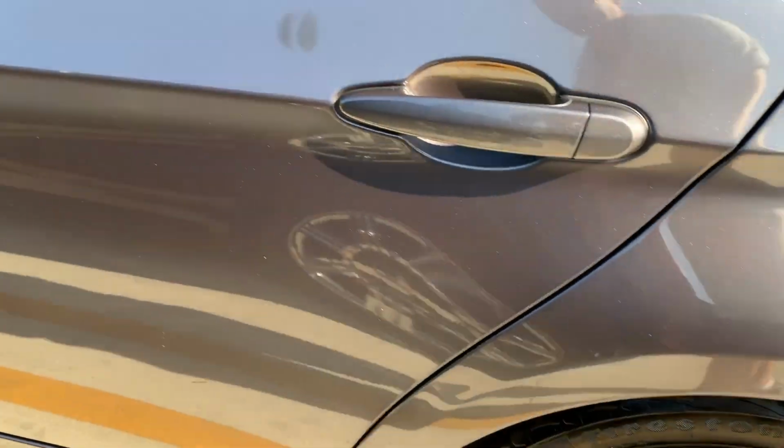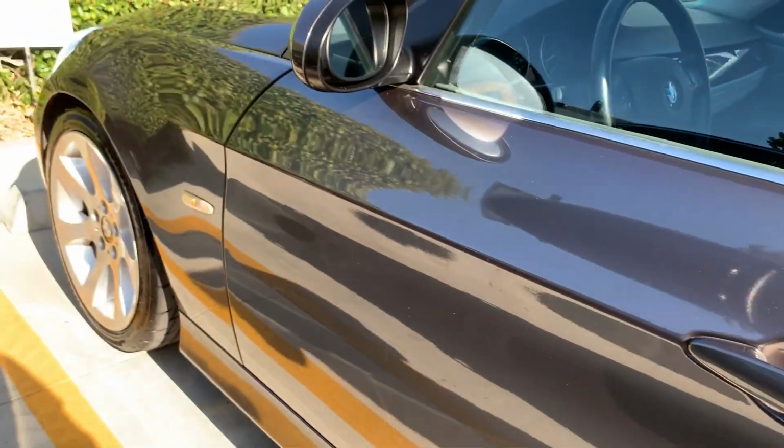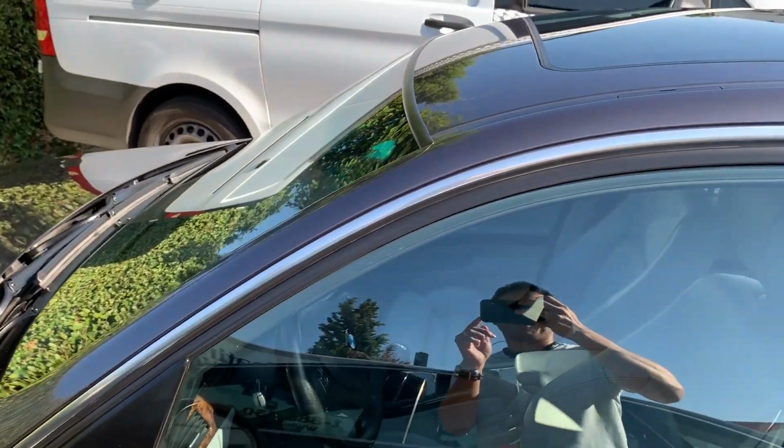Able to get the etched lettering, but pretty good.